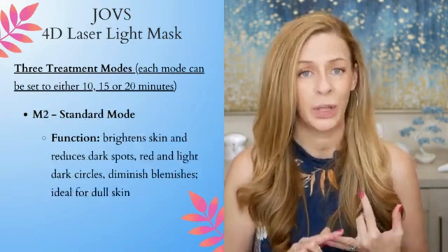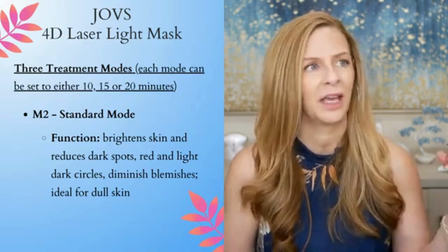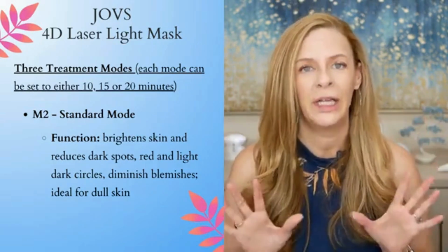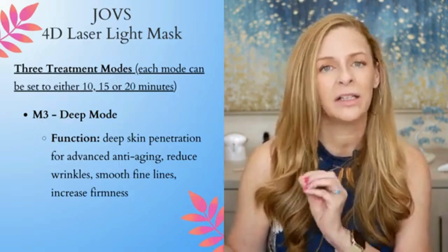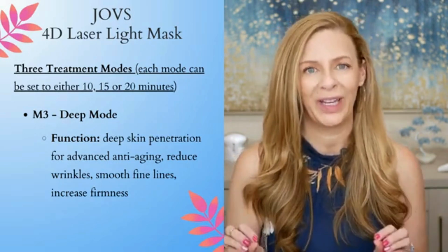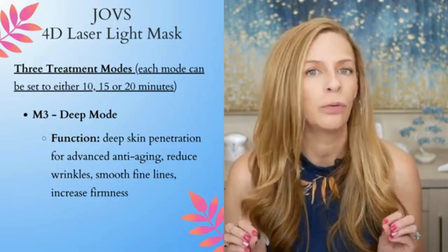Mode 2 is going to be your brightening mode. It is going to help with dark circles, eliminate your hyperpigmentation, redness on the skin, blemish spots. It's going to help to really even out the skin tone. Mode 3 is going to be that deeper, more advanced signs of aging. So if you have just started your skincare journey and you have more advanced signs of aging, you're probably going to want to go in with mode 3.